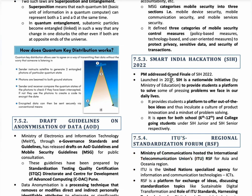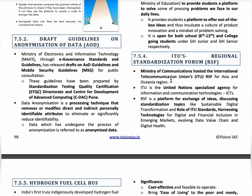Next topic is Smart India Hackathon 2022. It is a nationwide initiative to provide a platform for class 6th to 12th and college students to solve some of the pressing problems we face in our daily lives. Next topic is ITU's Regional Standardization Forum. ITU is the International Telecommunication Union.